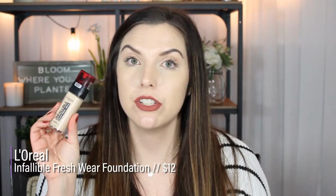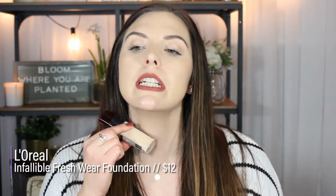Next, I have the L'Oreal Fresh Wear Infallible Foundation. I cannot get away from this. The only thing is it's very yellow, and it's a little too yellow for my skin tone. I think I'm more like neutral. This one also does not claim to be matte necessarily. It claims to be a fresh wear foundation, and that's exactly what it is.